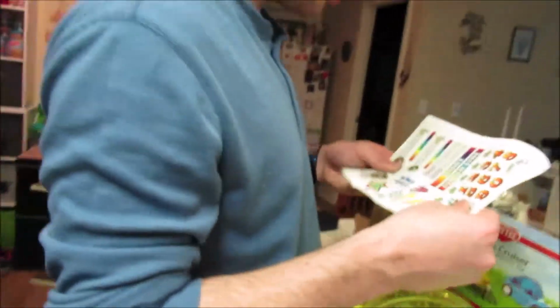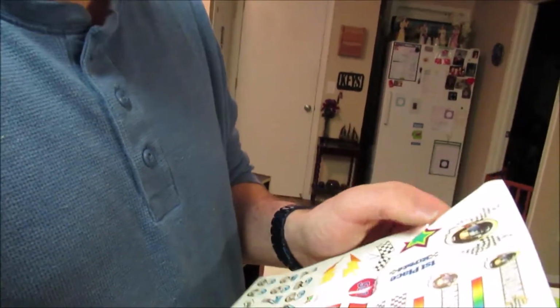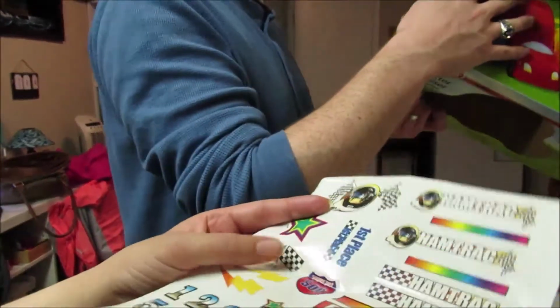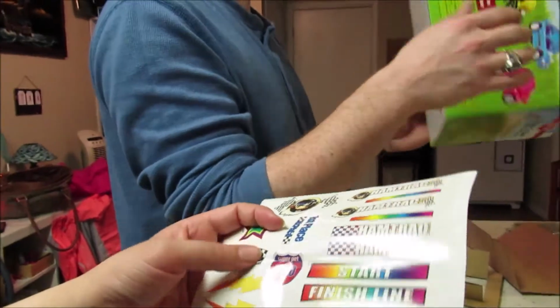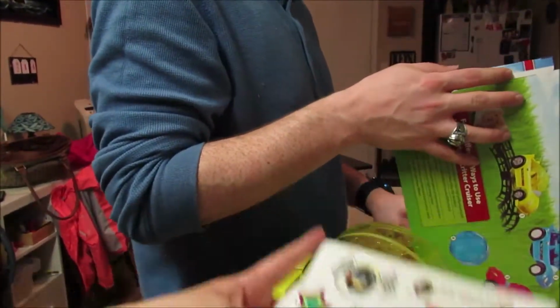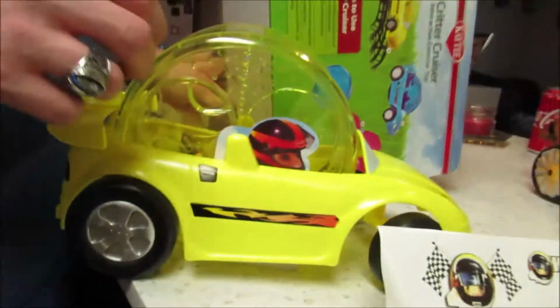Oh, those are stickers. Here are some stickers. Oh my gosh! Hamtrak! First place! Oh my goodness. There's a little hamster in a helmet. Comes with instructions. Super pet. Start line and a finish line. Oh, this is so cute. Oh my gosh. Okay, so this is gonna be her new car.